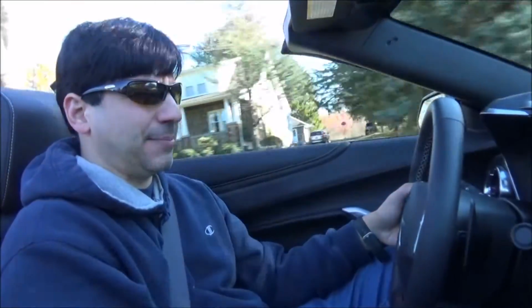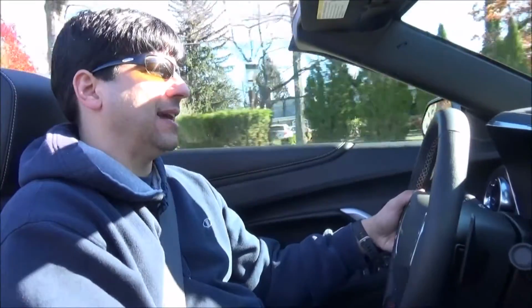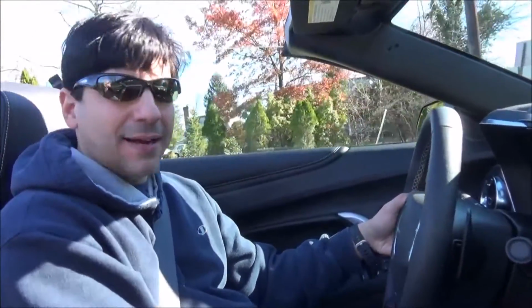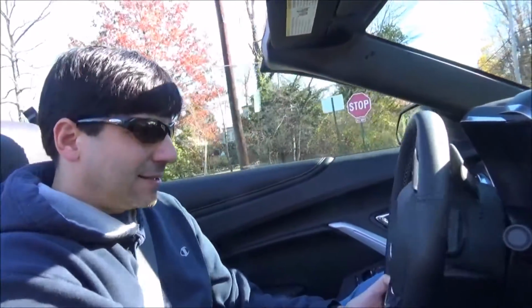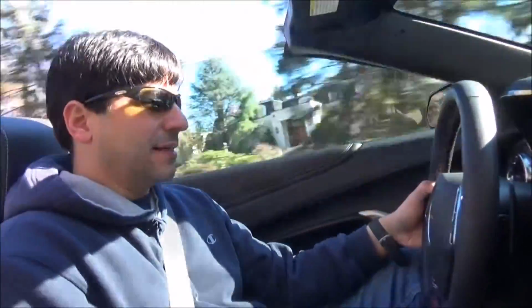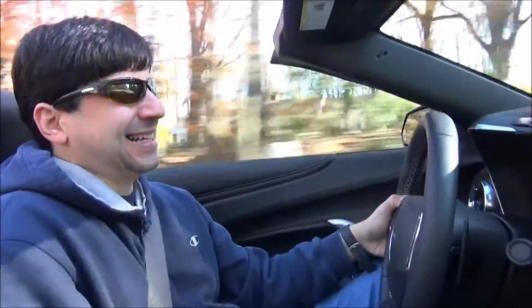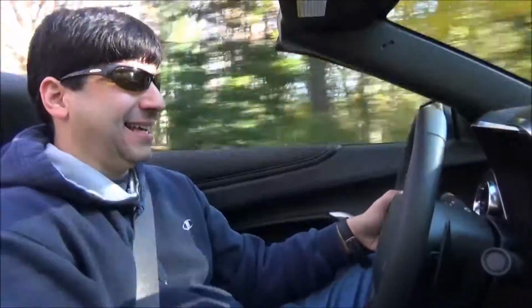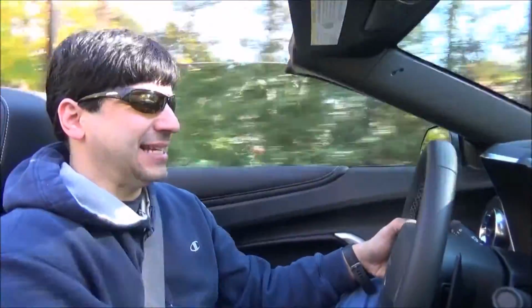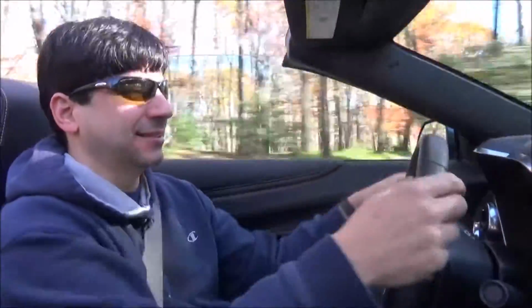Now, does this car have a limited slip? I don't know. I think it does. Oh, we'll find out in a second here. All right, got a nice red light. The heads-up display is great because it even gives you the tachometer. Oh, it even gives you the G-forces, huh? Yep. Oh, that's tempting.